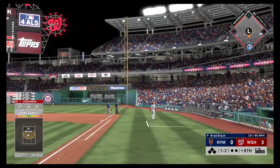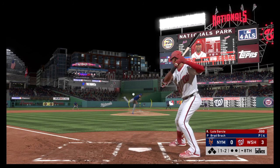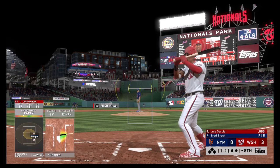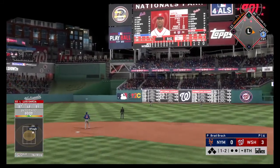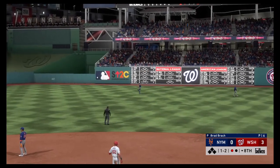1-2 now. Pitch on the way. Pulled toward right center field. And the pinch hitter is retired here, 1 away.